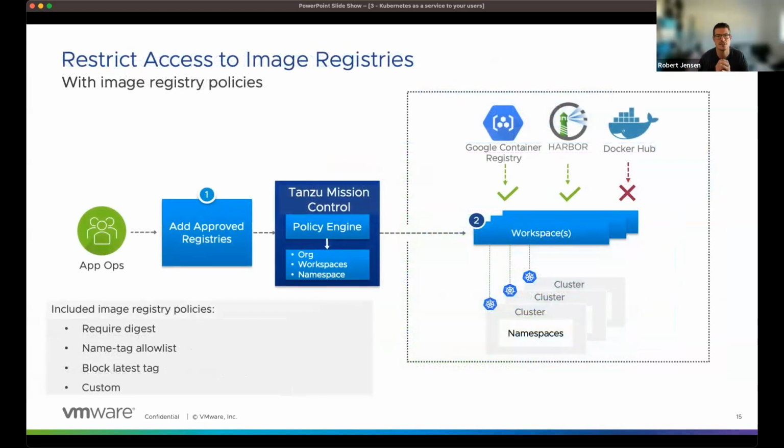And what can policies then be? So one that I really like is I want to limit access to different image registries. So if you remember from the last time, image registries, that's where we keep our container images. And we can use Docker Hub, that's fine, but it also contains a lot of crapware. And there's a good chance that we don't have control of what's actually inside the containers. So we might want to restrict it to container registries that we have access to. And in this case, I can select a workspace or one or more and say, I don't want them to use Docker Hub. Docker Hub is not allowed.